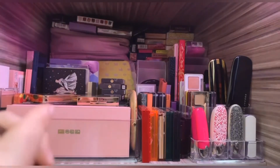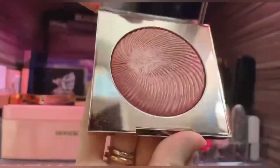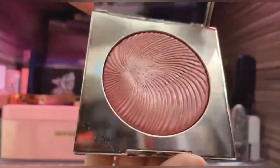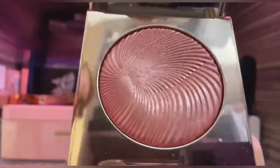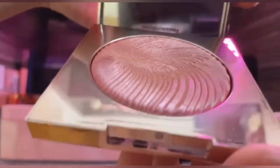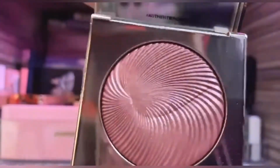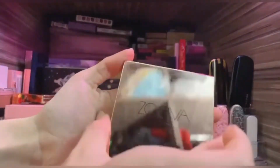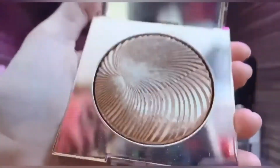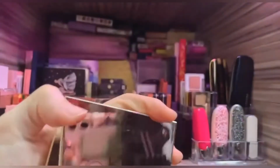I've gotten the Zoeva palette too. This one I think is more of a blush topper. It's very shimmery. Sometimes I just use this straight instead of a blusher or highlighter, so I just put this on top. It acts as both when I'm on busy days or when I'm in a rush. I really love how nice this pink looks. I also have another one, same from Zoeva, and this is more of a champagne color highlight. I love how pretty it looks. I got these two on sale from Sephora.